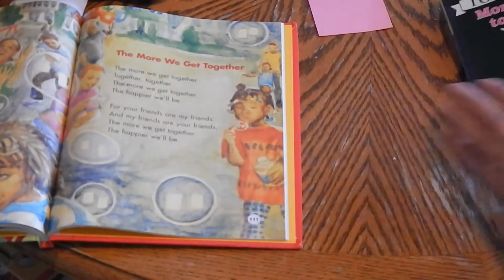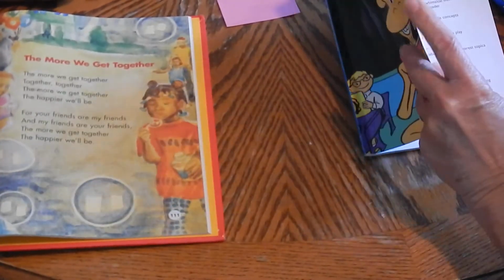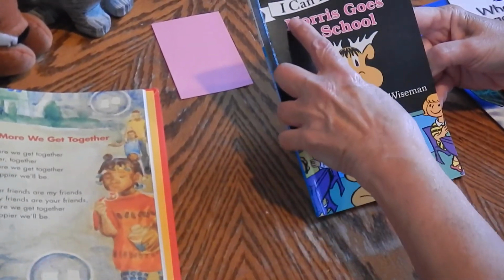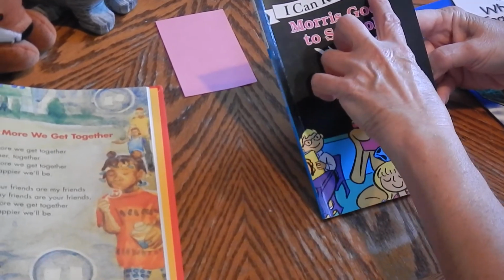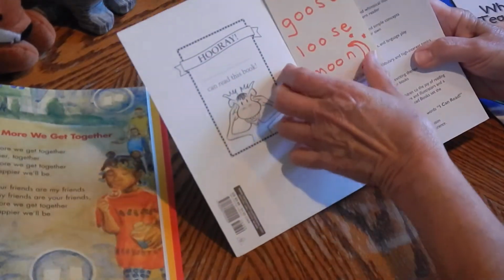And this is one way we can get together, by you coming and watching the videos. Okay, we're going to do Morris Goes to School. Morris is a moose. Says, I can read. There's level one. Morris goes to school. He's a moose, and he's never been to school before.